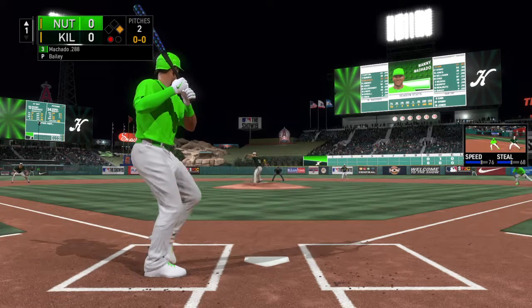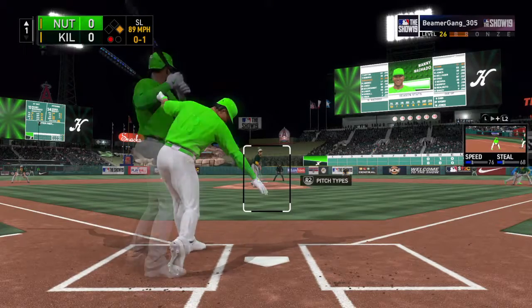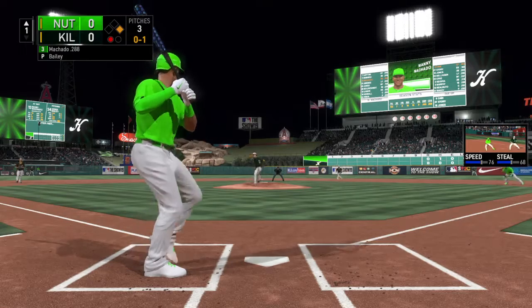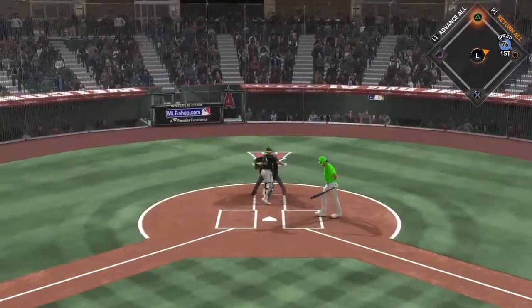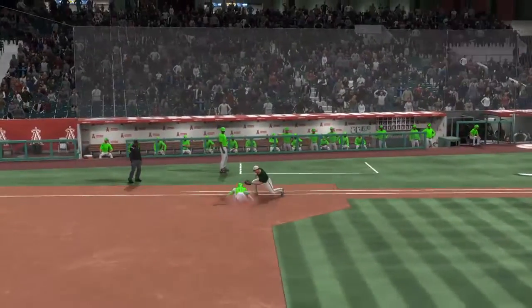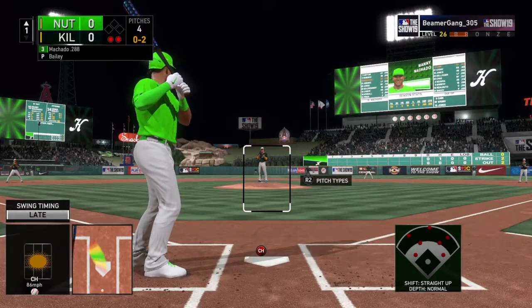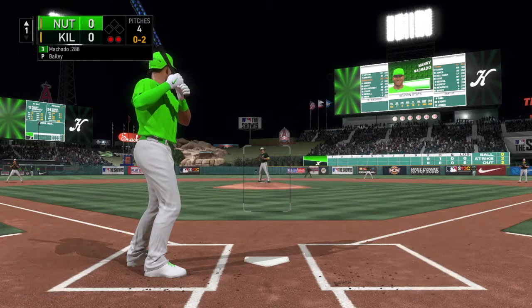From the belt, the pitch. Good downward action there, and it's 0-1. In a double play situation, that's the location you want a guy to swing at. More than likely, he's going to beat it into the ground. And now he throws on the brakes, but he can't get back to first, and he's nailed for the second out. Big mistake there.